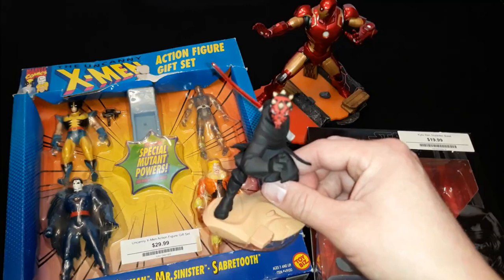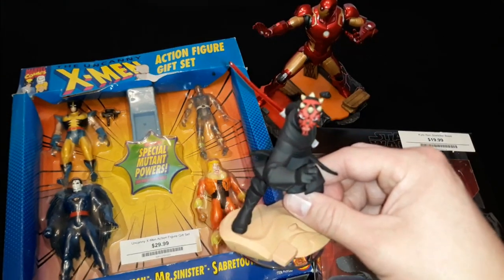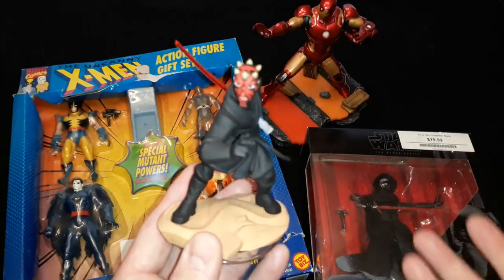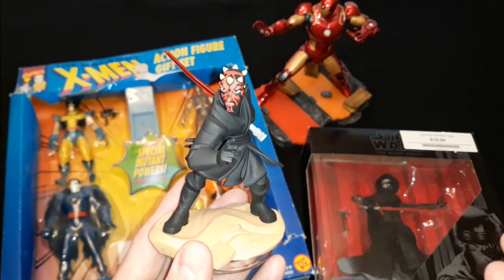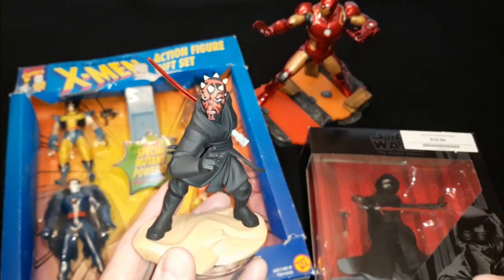Alright, saw this in one of his bins and had to have it. It was an impulse buy. I have several of these in my collection, and I'm not exactly sure what line it's from, but when I saw it, it was coming home with me.